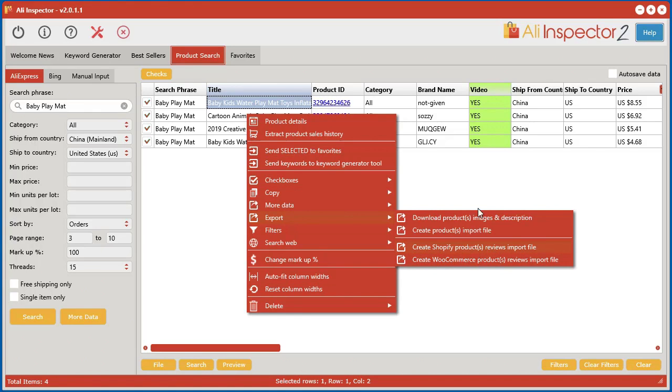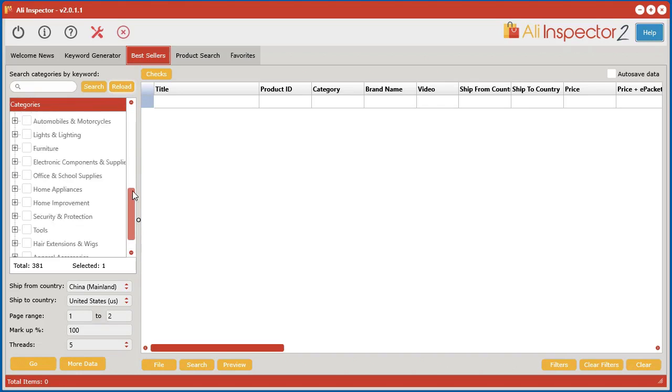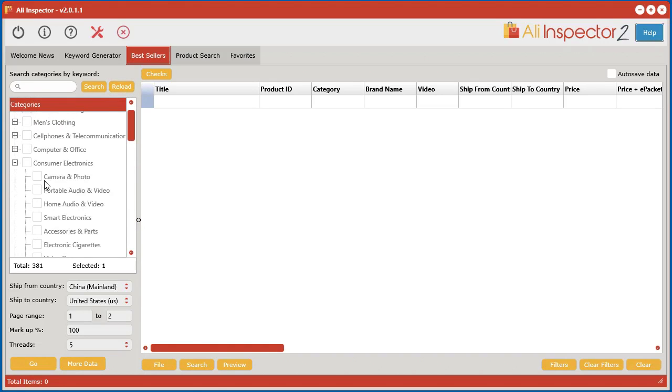So it's very powerful. Not only that, you also have the bestseller section where you can come in here and you can actually see over 380 categories, and all you have to do is select a category and just click go, and you can get all the bestsellers from that particular category.